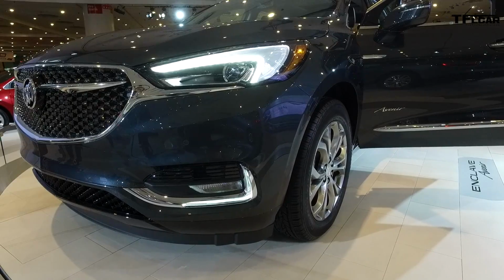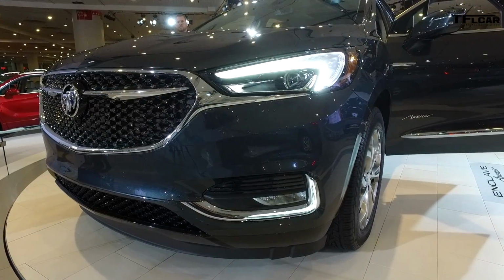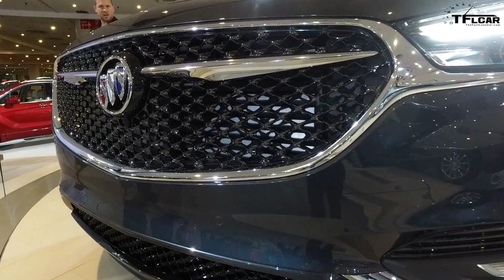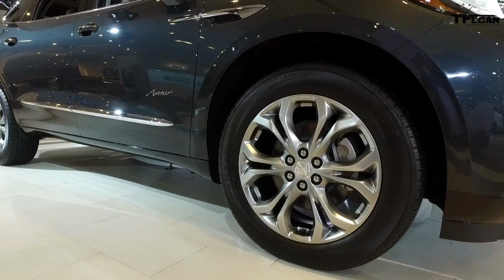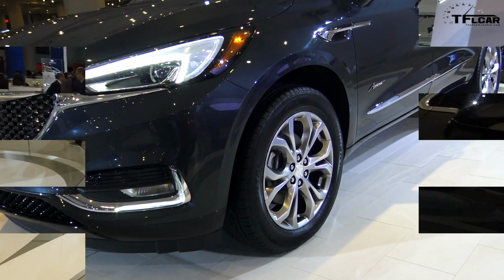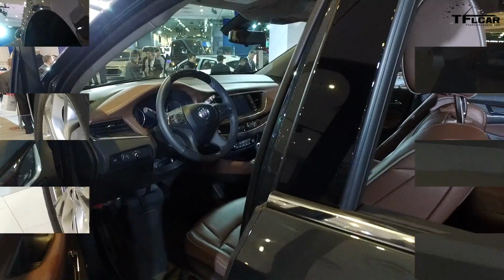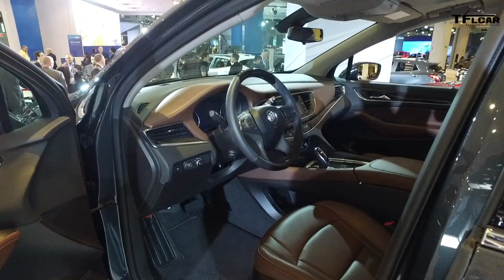This particular Avenir, I'd like to take a look at the front end, because I think you will be marveled at the beautiful 3-dimensional grille. And that was inspired by our very successful concepts that we debuted several years ago. You will also see unique pearl nickel finished wheels that are unique and specific to the Avenir. We call out the vehicle with door badging on the exterior. And then the interior, and we'll go take a look at that, has an all-new look. It's the highest expression of Buick luxury that we've ever done.